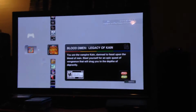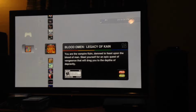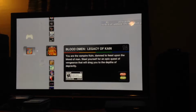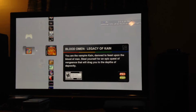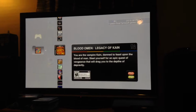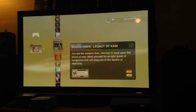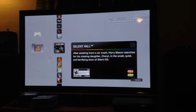We have Blood Omen Legacy of Kain. This is a mid to late 90s early PlayStation game that's kind of a top-down RPG. It's kind of like a Legend of Zelda kind of game. You play this vampire, you run around, you're trying to figure out what's going on in the world. It was pretty neat. We have the original Silent Hill.